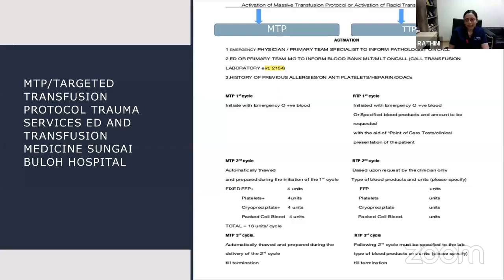Right. This is an example of an MTP targeted transfusion protocol, a collaboration between the Trauma Services, Emergency Department and the Transfusion Medicine of Hospital Sungai Buloh, which has 2 arms of the protocols, the massive transfusion protocol at one arm and a targeted transfusion protocol at the other arm, which gives the coordinator the option to select either pathway, whichever the patient deems necessary.